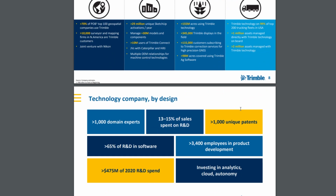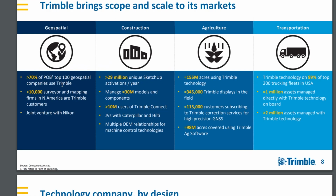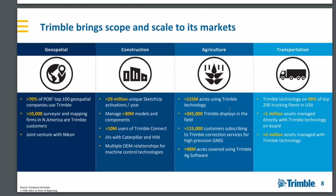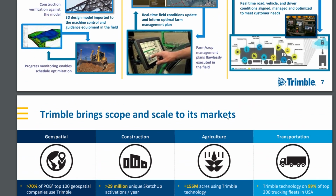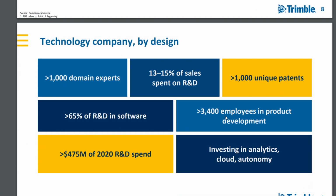And you can see right here that Trimble brings scope and scale to its markets, right? This is a company that provides services for geospatial, so like mapping, GPS type of things. When it comes to agriculture, for example, that is another big thing with the weather and monitoring systems that are used in space. So this company is obviously going to benefit as space exploration develops, right? And they are obviously investing a lot of money into that themselves.